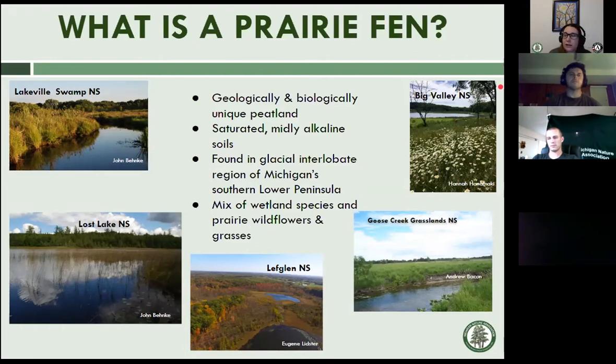This increases the plant diversity, which also means it increases the diversity of the wildlife that we have in these habitats as well. And here you can just see some of the nature sanctuaries that MNA has that have these prairie fens present.